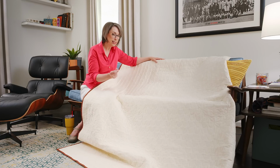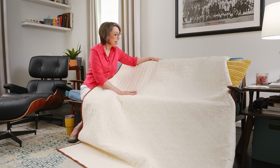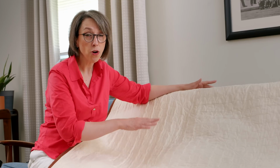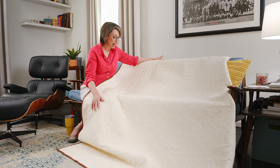It almost has that peached texture to it. It's just very, very soft. And it was 100% cotton and it was half off. And so I think I paid maybe $2 for the whole entire thing. And I didn't have to piece it.